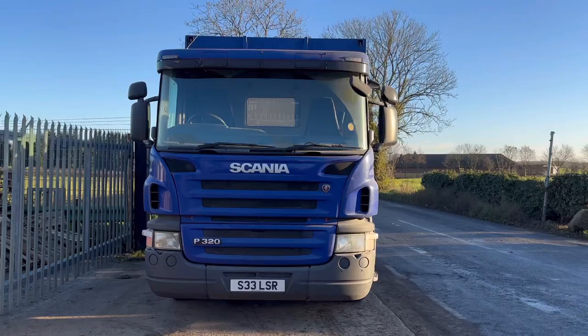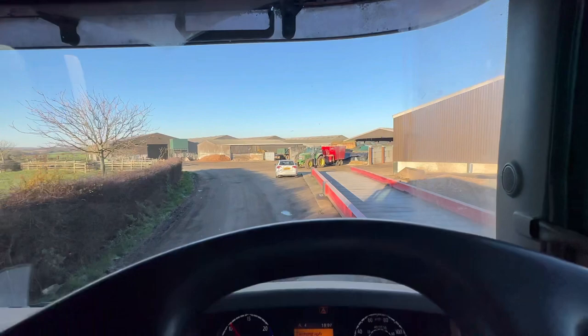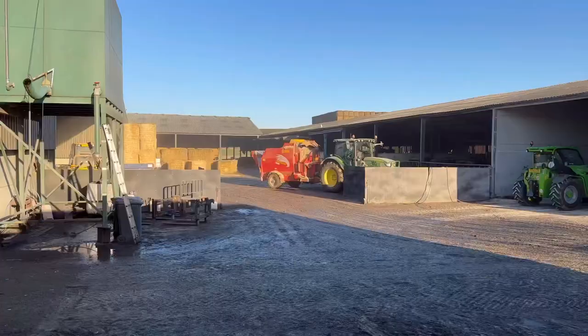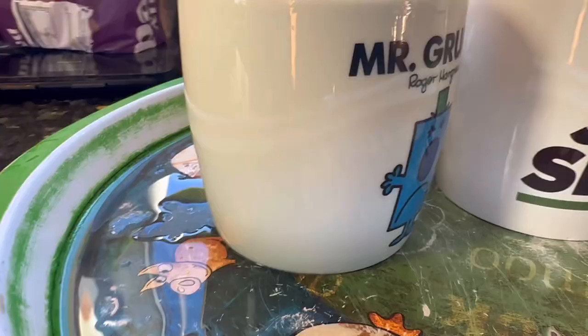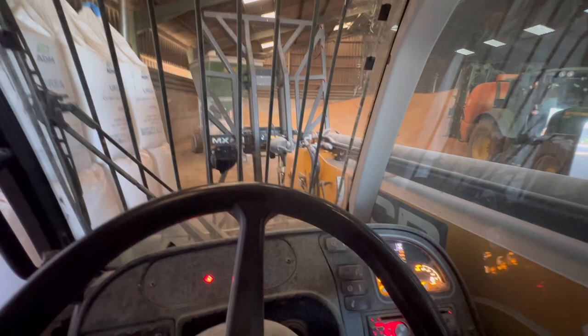Get some work done. So now I'm back in the yard. Still icy down here. We'll see what Andy and my dad are up to. Hoping we're going to do some mucking out with that Merlo in a bit. Looks like Andy's still strawing up. Must be getting towards the end now though. So it's time for me to make the coffees. Just one JCB cup left at the minute. So we get a Merlo and then the JCB.